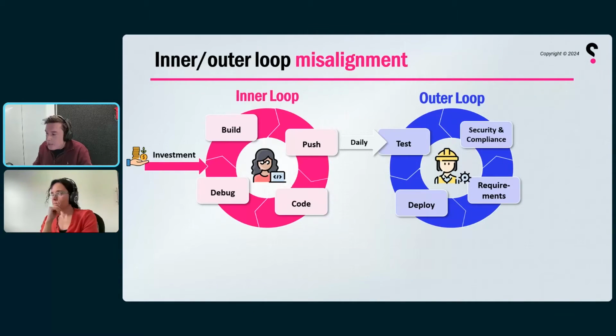Now, the inner loop is the world of the developer. We're creating code, we're debugging, we're building in our IDE. Eventually, we're creating pull requests and pushing them into our source control. If you look at this inner loop holistically, it's seen the most attention. Whenever you talk to organizations, it's all about developer productivity. That's the top metric everyone's measuring.